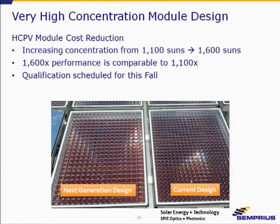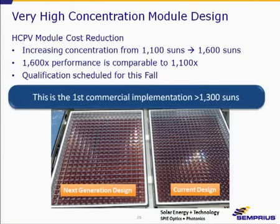If you look closely, you'll notice on the left-hand side, the 1600 concentration has larger lenses than our standard production process on the right-hand side. And so we have plans to qualify this in the fall. And to our knowledge, this is the first commercial implementation of concentration greater than 1300 suns.